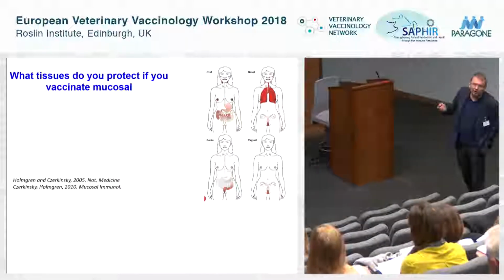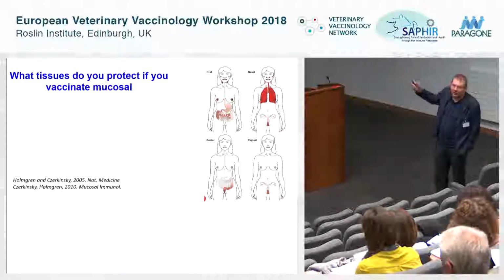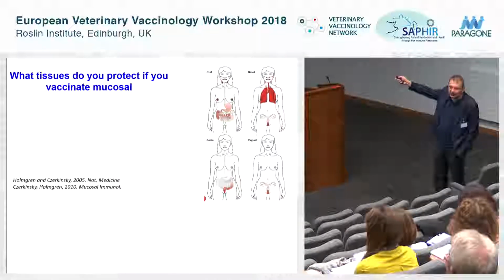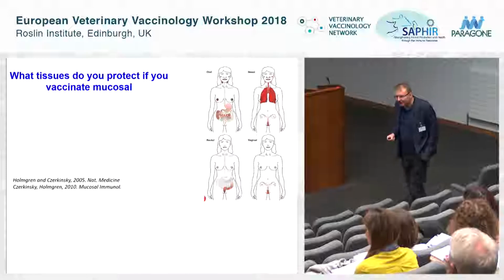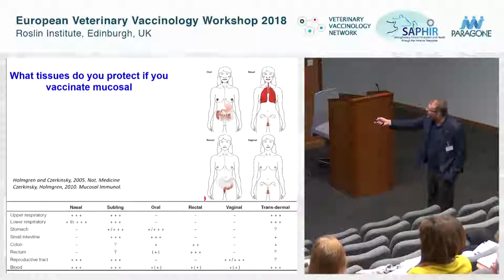And this is a very beautiful cartoon from Jan Holmgren and Cecile Sierkinski, showing in a human system the link between different immune systems. And you see, if you immunize orally, you mainly reach the gut. If you immunize intranasally, you reach the lungs, and in humans, you can find it in the genitourinary tract. If you vaccinate rectally, you can reach the rectum and the colon, and if you vaccinate vaginally, then you stay there. Okay, and this summarizes this effect.